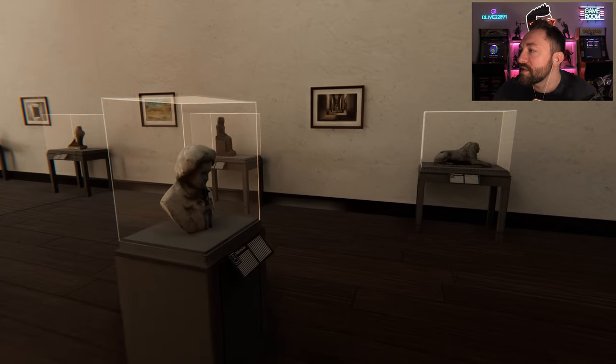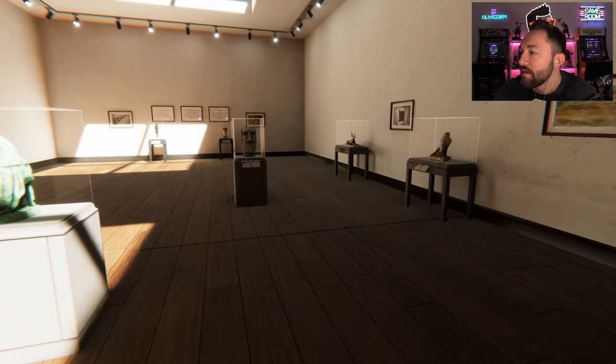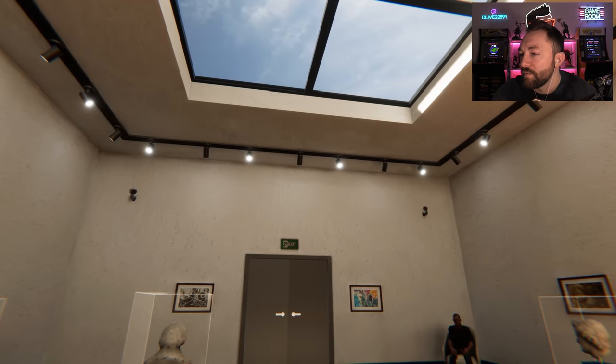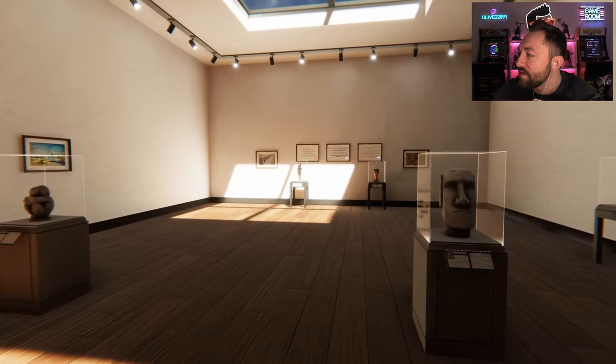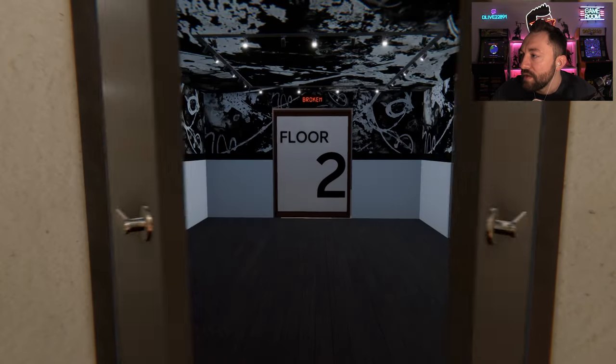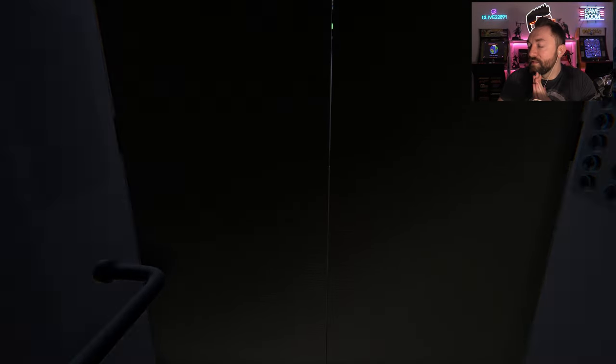All right, I do not see an anomaly. Check the ceiling. Cameras, exit sign, everything looks to be in working order. So I think that would mean we are down at floor 1. Please, please, no subtle anomalies that are gonna kick my butt.